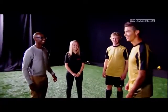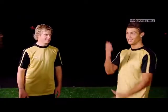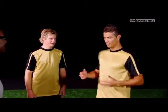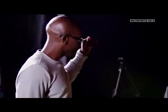This is great, because I imagine the ball is coming. I was scared to go with the fade, so I go with half chest, half shoulder, and then put the ball inside. Quality, great finish. So Zoe, tell me, how difficult is that?